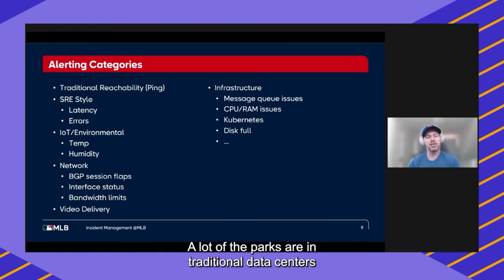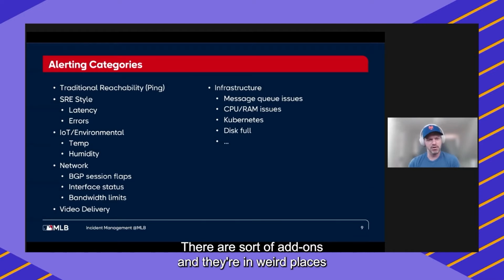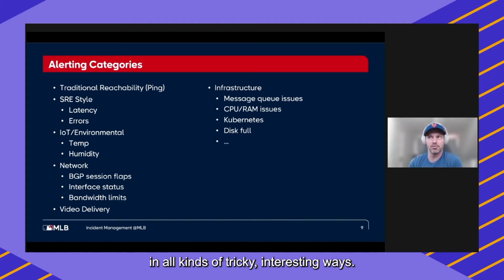A lot of the parks aren't traditional data centers in the environmental control sense. They're sort of add-ons and they're in weird places in ballparks, and the ballpark environment isn't always great. So that's very important to us. The network, as I mentioned earlier, is massive. It connects clouds and on-prem data centers in all kinds of tricky, interesting ways. So we need to keep track of that.